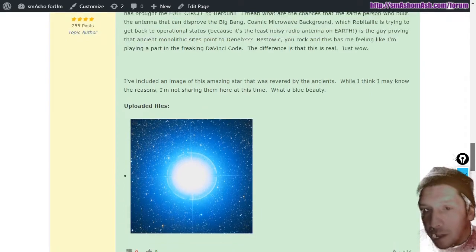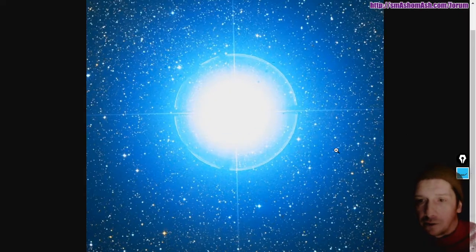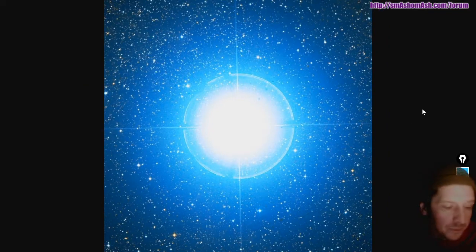I was so excited that I had to include an image of this blue beauty, and there it is. Deneb, which is a massive X-ray binary. And if that doesn't have you saying, "Oh my God," I don't know what does.